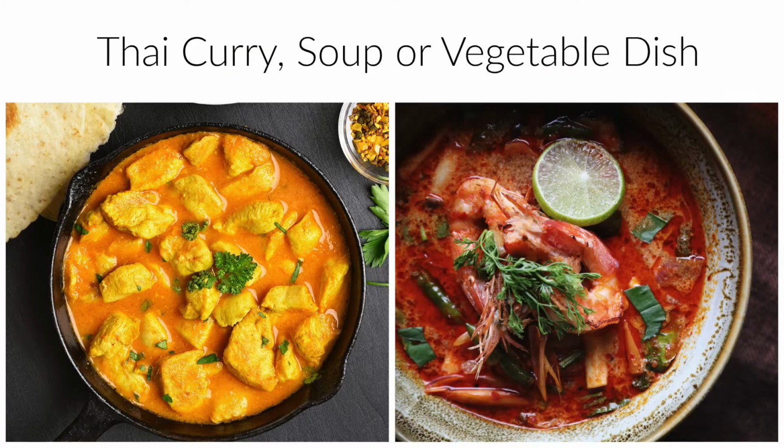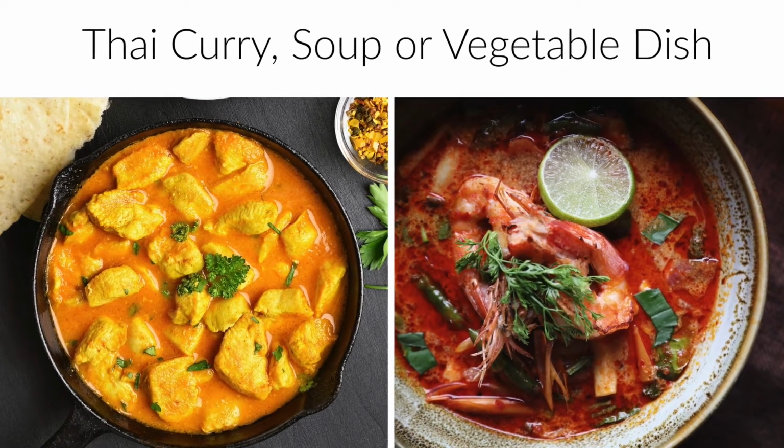At Thai restaurants, they usually have lots of curries or soups or vegetable-based dishes that are actually made with coconut milk and not with dairy, so that's a really great option too. And Thai restaurants usually give you the option now to have either white rice or brown rice, so I would always suggest choosing brown. But both are gluten-free.